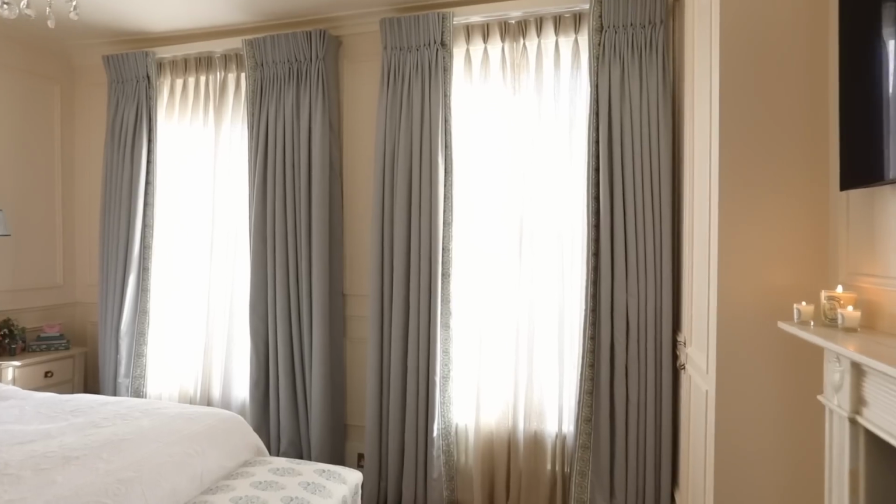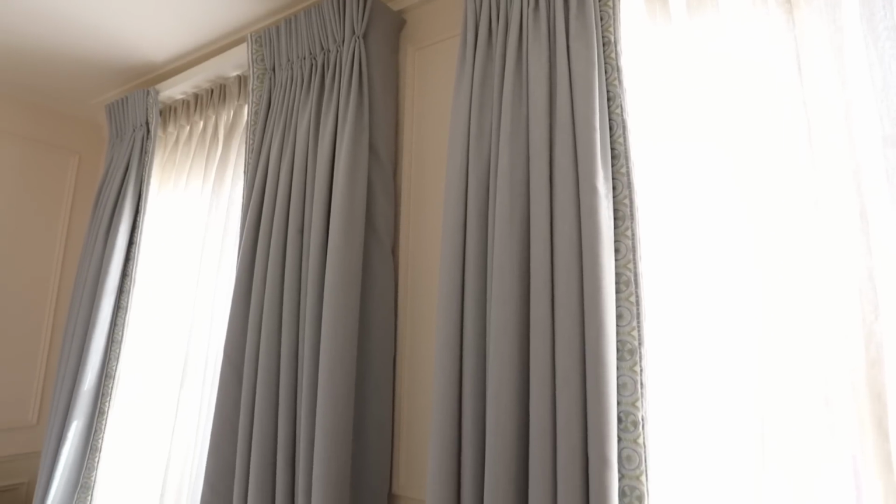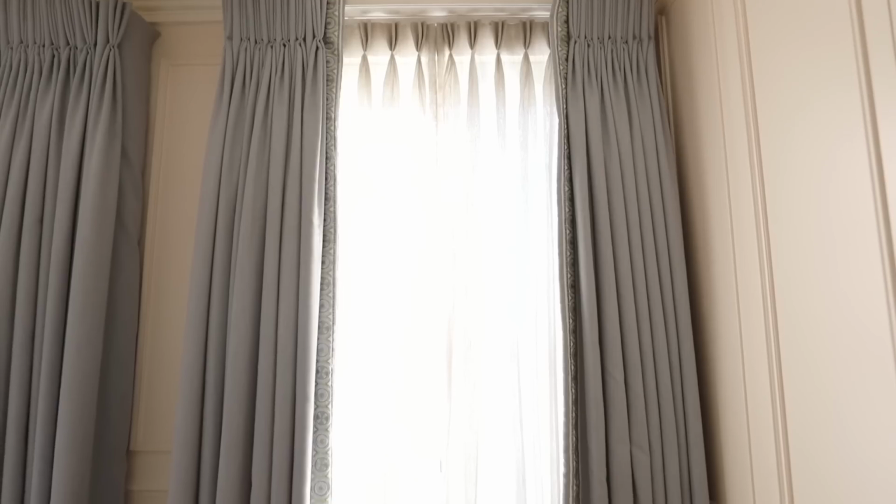Curtains in this room were the bane of my life because I really wanted curtains in the bedroom. I wanted a sheer curtain and I wanted a triple pleat curtain because I think triple pleat looks the most luxurious and the most full. I am a very light-sensitive person, so I needed blackout curtains. These were not blackout, so we ended up putting a blackout roller blind into the window so that it actually blacks out the window.